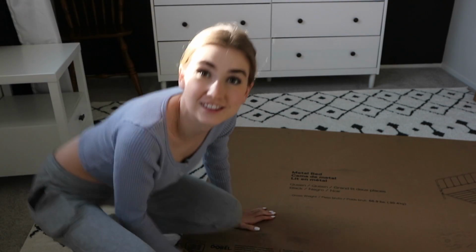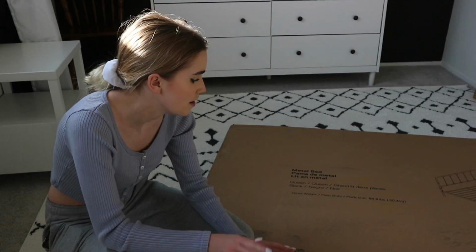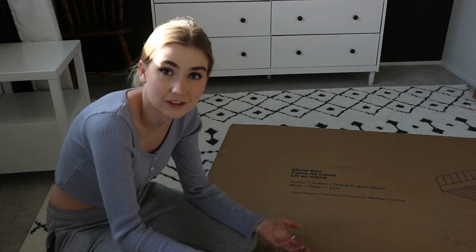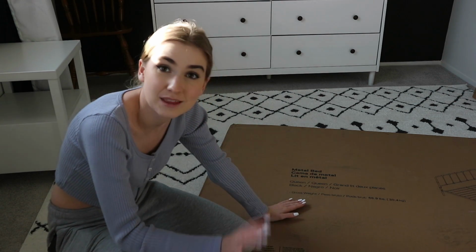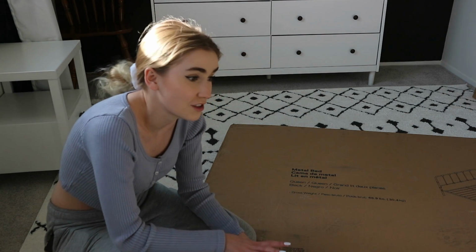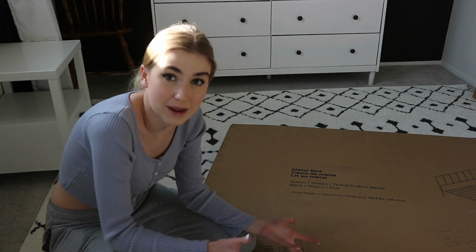Oh my gosh, you guys. Okay, such exciting news. I just got here. So the bed delivered to my place. I just went back for lunch and it was sitting on the doorstep. So here it is. The bed is here, which basically means we might be able to do the reveal tonight. We'll see if we get it done, but now we have the bed so we can make the bed.